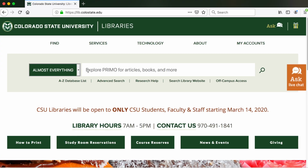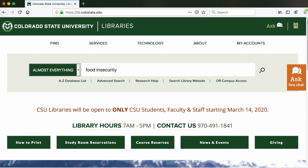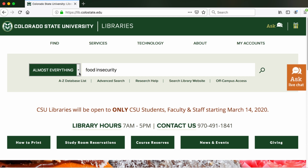If I were going to do a research paper on food insecurity, I might type the phrase food insecurity into the Primo search box to find resources related to this topic. Before I hit the magnifying glass icon to perform my search, I can also limit the types of results I get back. By default, Primo is set to search for almost everything, meaning all the resources in our catalog. But you can change this to be books and more, articles and more, or course reserves. For now, I'm going to leave it as almost everything.